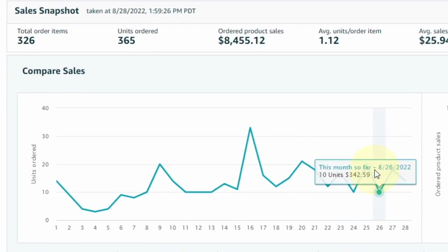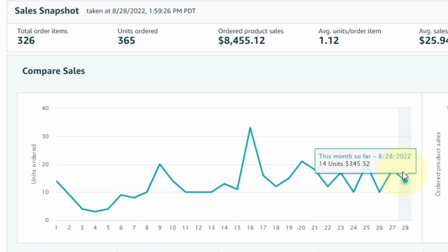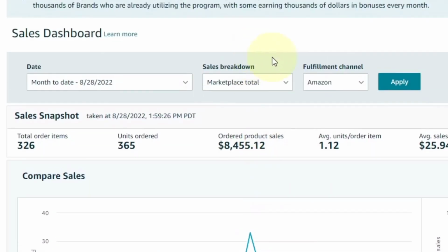The following day we went back to 10. But then we jumped back up to 18. Then so far today, this is showing 14, but that's really not up to date. How do we know that?